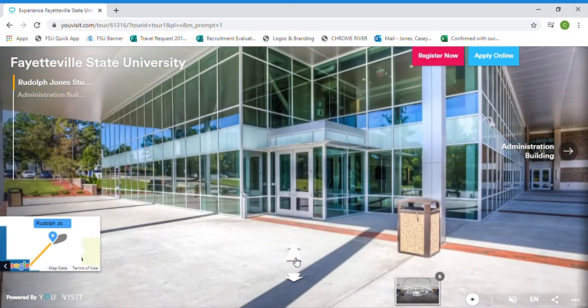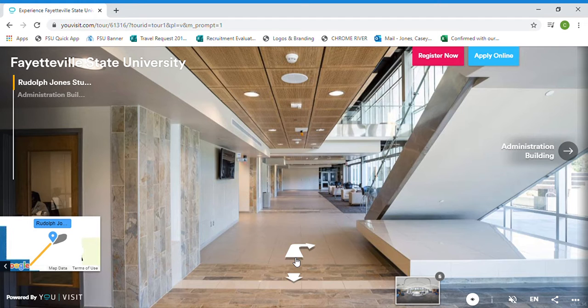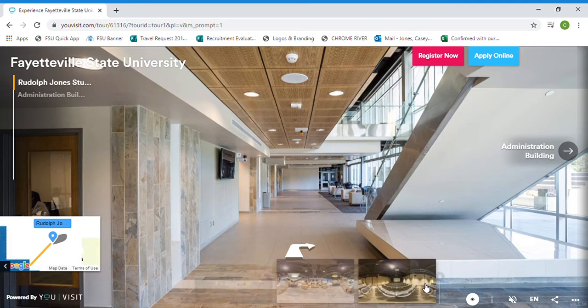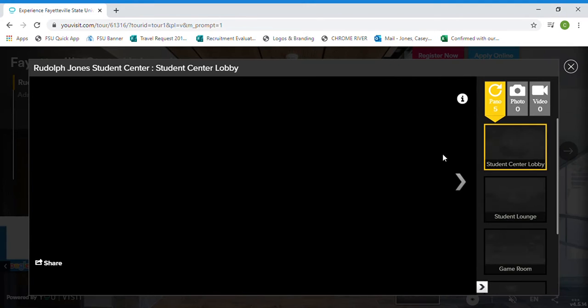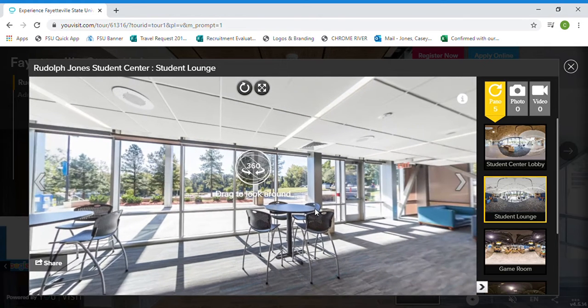Coming on to the first floor of our Student Center, we do have our Bronco Lounge, our mail room, our safe zone, Chick-fil-A, as well as our Bronco Grill. So what I'm going to show you first is our Student Lounge area. It's very popular, of course, among our commuter students because the commuter parking lot is right here on the outside.